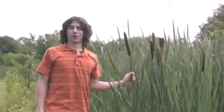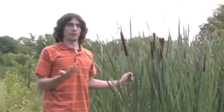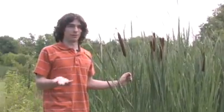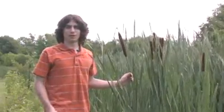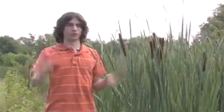Now, as I said before, the wetlands are completely natural. There's no machinery, no engines, pumps, nothing man-made here. So then why do the wetlands work? Well, there's 2 main reasons for this. The first is because the water slows down a lot when it passes through these constructed wetlands.